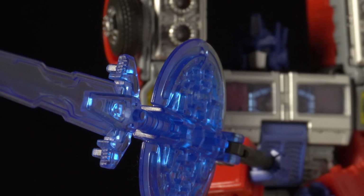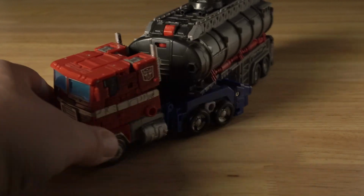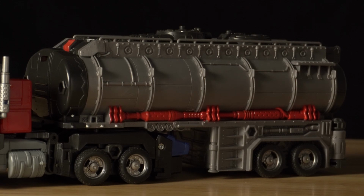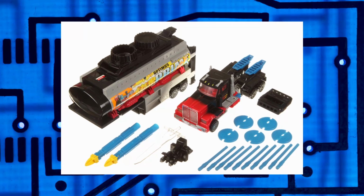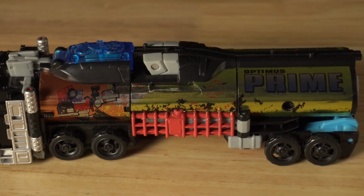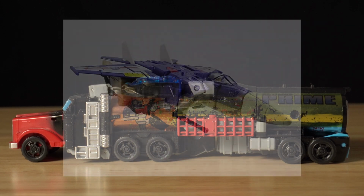Thanks for playing, everybody. What's funny about this trailer is that it doesn't really work that well with Earthrise Optimus, as it loses a lot of range of motion. And you can see they've cut down on some of the 90s cheese, removing the large graphic with the big bold name tag running along the side. Something that the Titans Return version actually retained. But then again, Titans Return did just about everything a little better, didn't it?